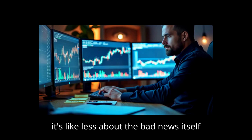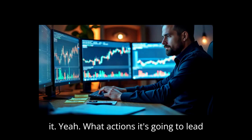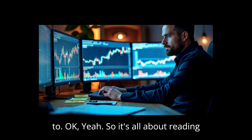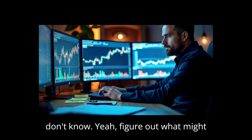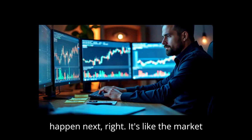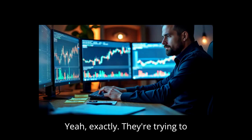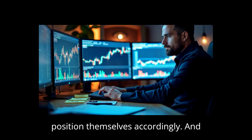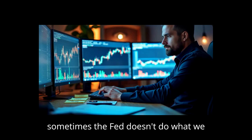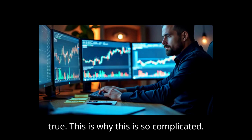Okay, so it's less about the bad news itself and more about what it means for the future. That's a really good way to put it. What actions it's going to lead to. So it's all about reading between the lines, trying to figure out what might happen next. The market is playing a guessing game with the Fed. They're trying to anticipate the Fed's next move and position themselves accordingly. And sometimes the Fed doesn't do what we expect them to do. Which is why this is so complicated.